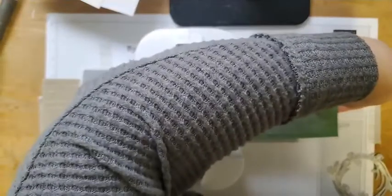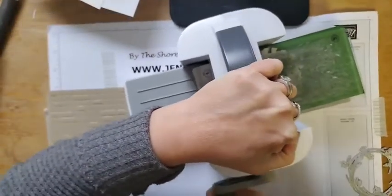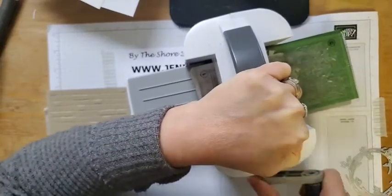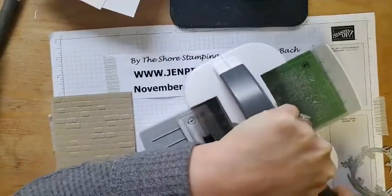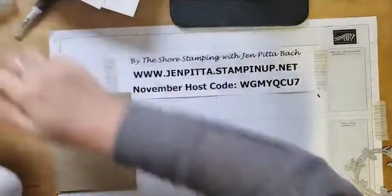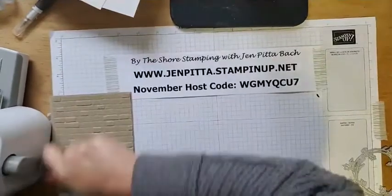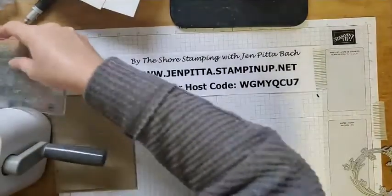All right, so like I said, we are totally winging it. This is a full-on Thursday throwdown, you guys. I have no idea what we're making. All right, this is not normally this hard. I'm trying to roll it through without moving my paper, and that's just not happening. So I'm going to roll it off screen, you guys, because it'll be easier. There we go. All right.